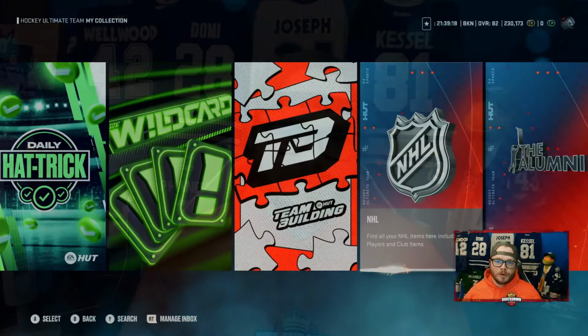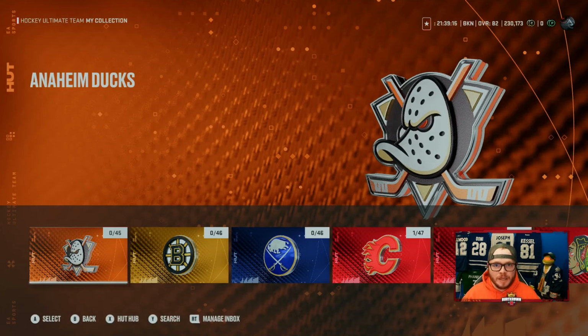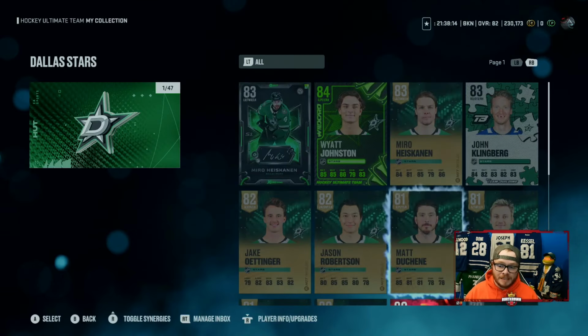Who is it? So when we're talking about cheap speed, there is obviously fast cards that you can get. Like Matt Duchene comes to mind, right? Matt Duchene is 88 speed, 82 shooting. Pretty good. 80 endurance is pretty bad in a time where guys run out of energy quickly and they're really slow when they do. So Matt Duchene, although he is 88 speed, his endurance kind of hurts him. 6'1", 210 pounds. This card looks very good, except the endurance.